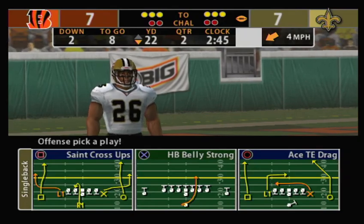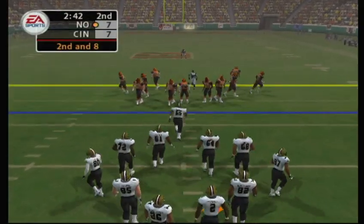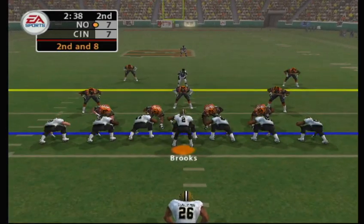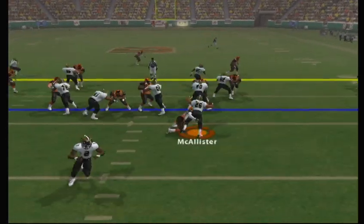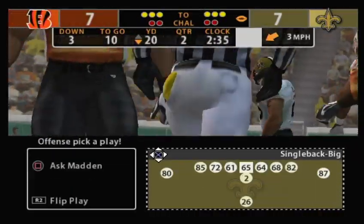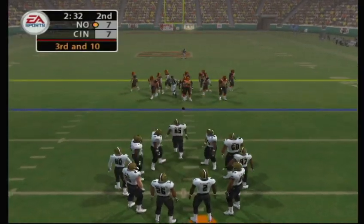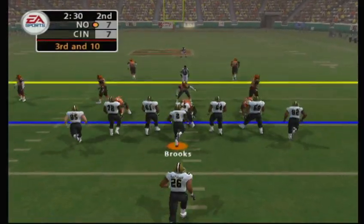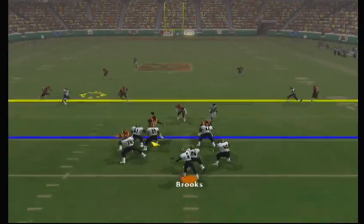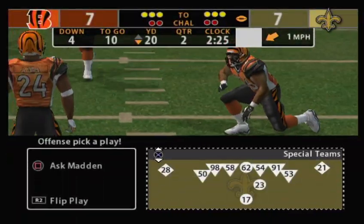Running with the quarterback can be very effective if the defense isn't expecting it. They were in good position. They got to him very quickly on that play. Only one man in the backfield. Webster gets right in there and brings him down. 3rd and 10 coming up. The quarterback gets set with only one back behind him. Throws it. Incomplete pass.